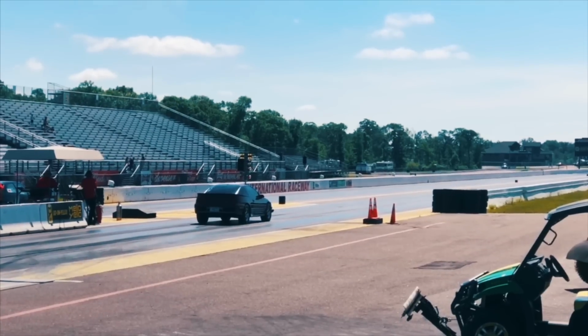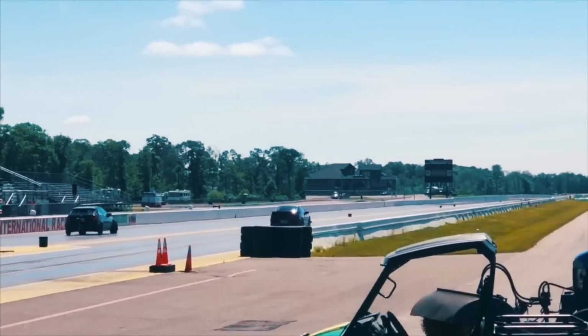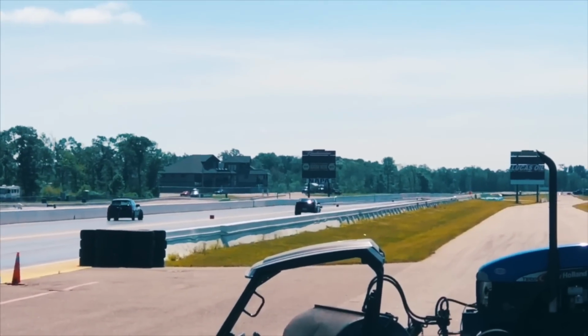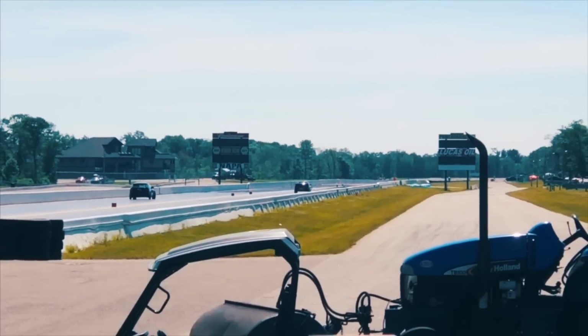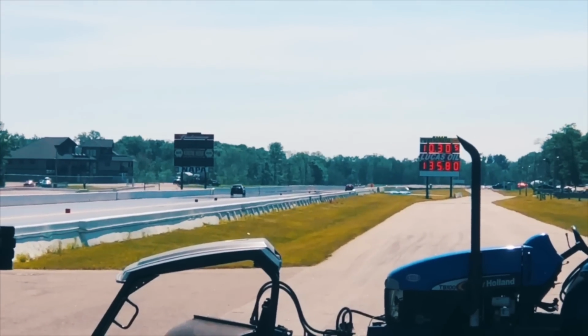My biggest achievement with this vehicle is my first 10-second pass. Any drag racer knows that obstacle. They want that 10, the elusive 10. And then after that, it's 9s, 8s, 7s. That was one of my biggest accomplishments, getting that 10-second slip. I fought for that slip for years, and it's only getting quicker and quicker.